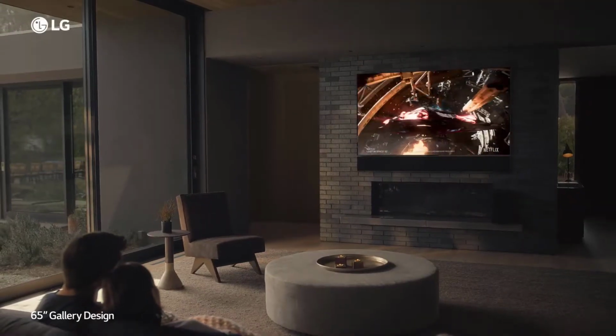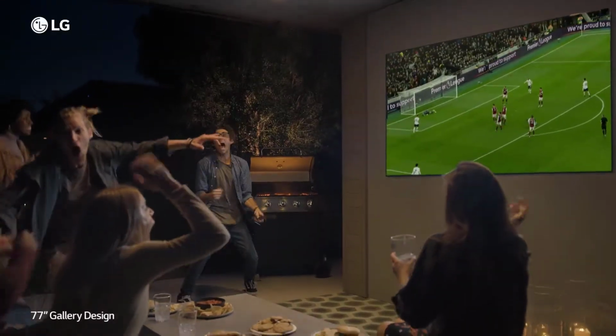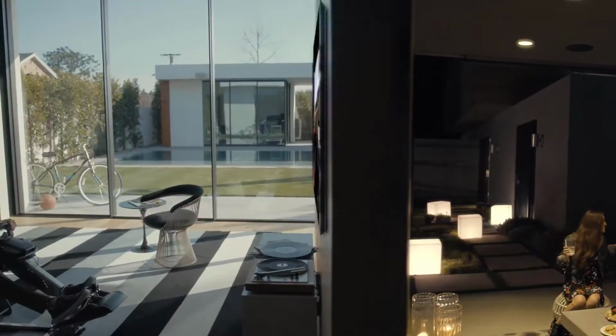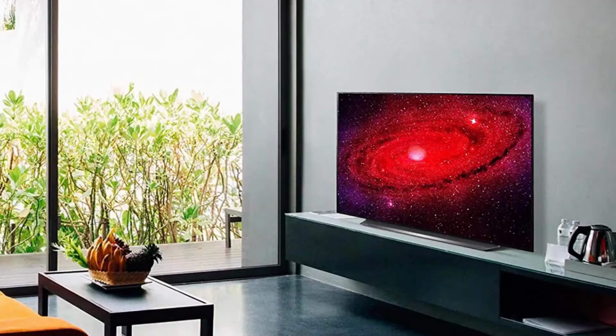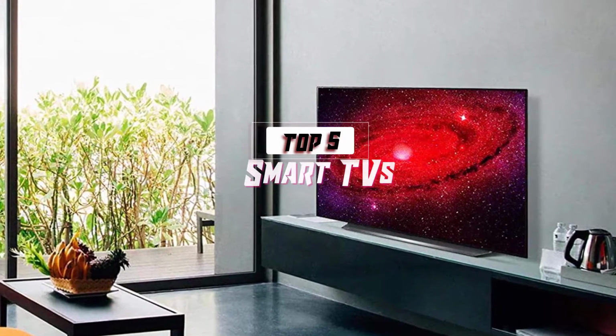The best smart TVs feature everything you need in a modern smart TV, packing in 4K or 8K resolution, colorful HDR, and the all-round feature set to make for truly impressive performance. So, in today's video we will break down the top 5 best smart TVs in 2021 you can buy.